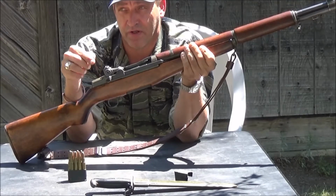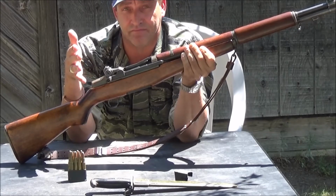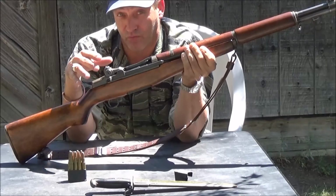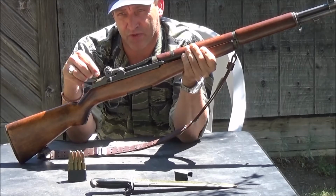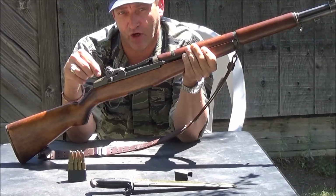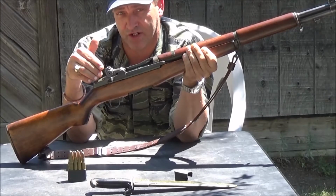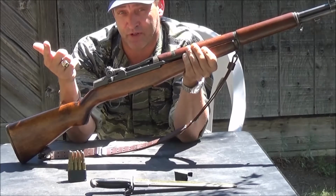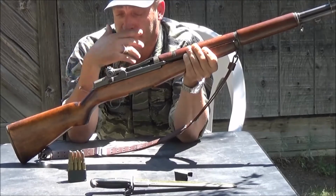And they used several different bullet weights. They made a 150 grain full metal jacket. That was the preferred ammunition of World War II. But they also made 172 grain armor piercing and armor piercing incendiary. But you have to remember they also used those same .30-06 rounds in a lot of their light machine guns, the BAR, the .30 caliber Browning machine gun. But they also used them in the rifle, so those rounds were interchangeable.